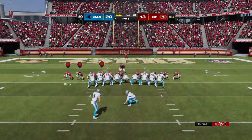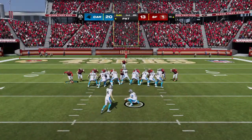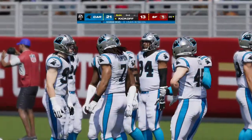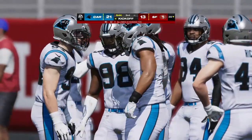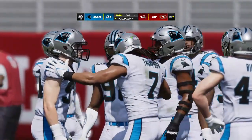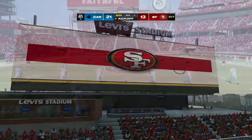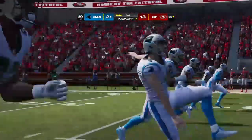Pinheiro now to add the extra point. And with that, the lead is up to 8. Well, the offense wasn't out there for a long time, but they were out there for a good time. One play, and they're able to hit pay dirt. Now after the touchdown, here's Pinheiro to kick it off.